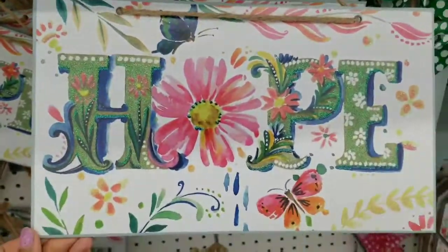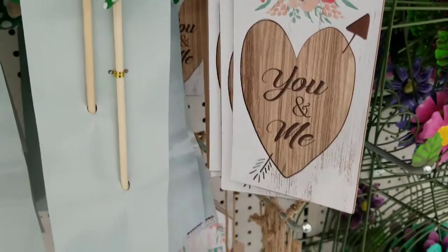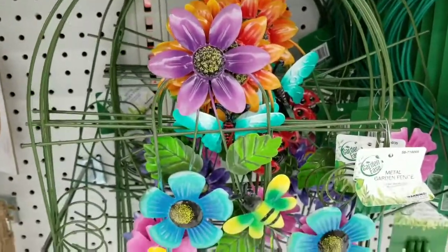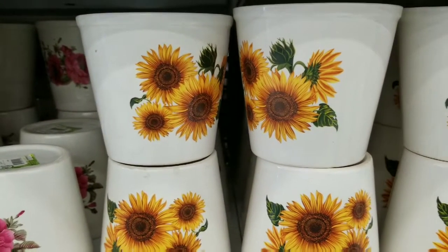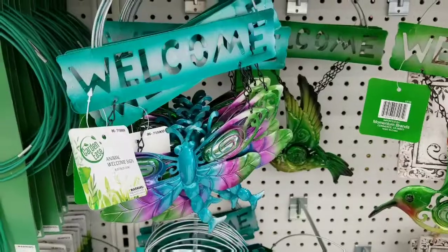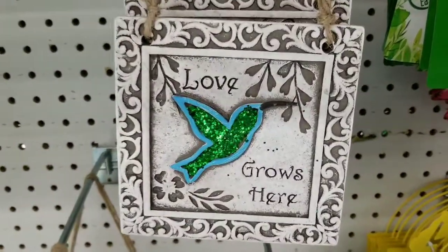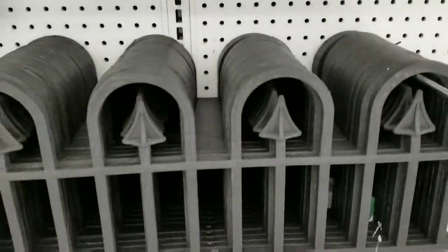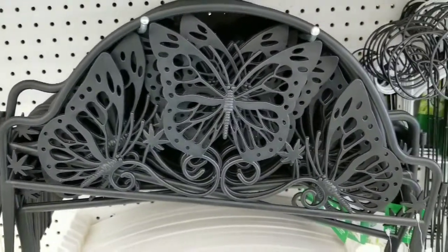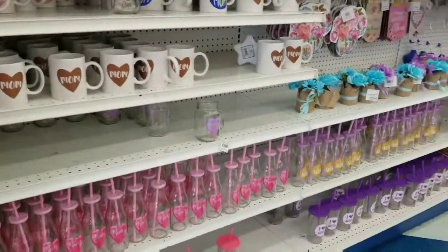Really nice solar lights with a mosaic pattern. Nice pinwheels. Garden fences and solar. These fences were very strong and sturdy, good quality. They had different types of fences.